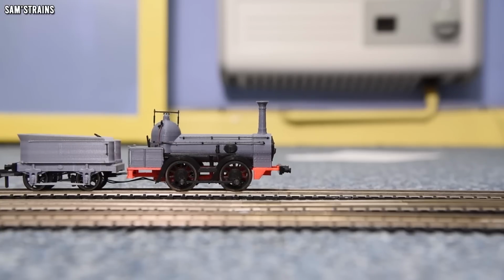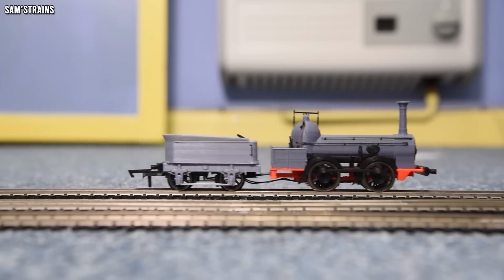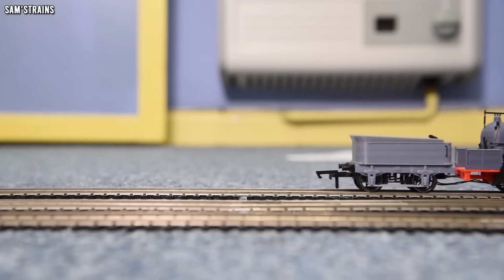It actually worked out. The final version of the model has been completed, so I've assembled one really carefully and painted it and such. I'm not going to reveal that today, but pretty soon the full video where I do a review of it will be coming out, so stay tuned for that, and I really hope you enjoy it.